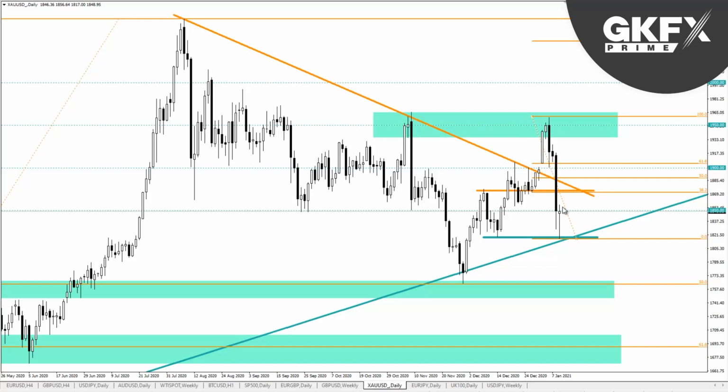Something like just a little bit up from here, 1870 could be a consideration, but obviously 1850 is the big round number. That's what we're testing at the moment. And for that, I don't know, there's not going to be too much demand to buy gold after that collapse.